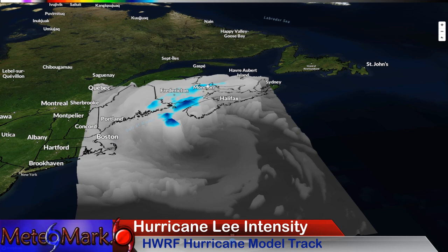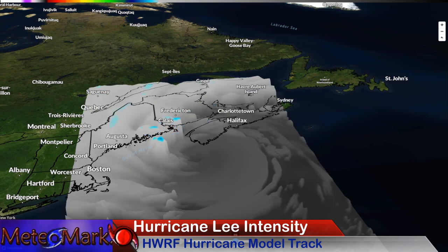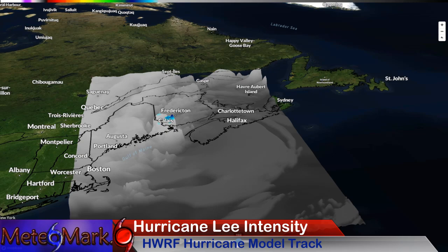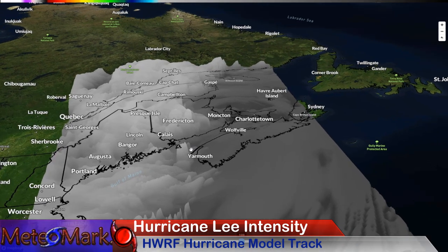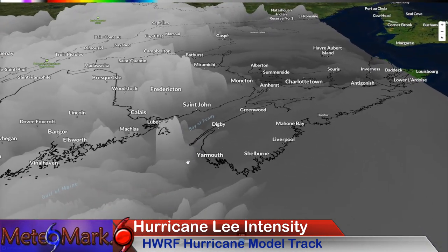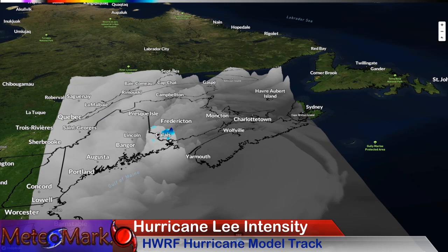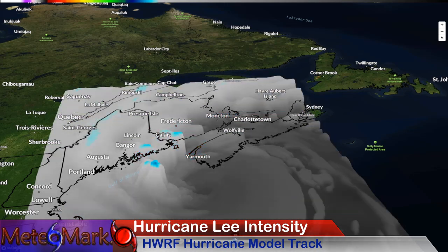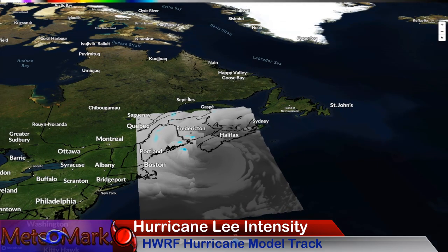You start to lose those really high cloud tops, but you still have a very powerful circulation here that's more cold core as it transitions towards extratropical. But that doesn't really matter in the scheme of things because this is still going to resemble that of a hurricane. At least a category 1 here. So that's something we definitely need to remain vigilant of. This is not your typical nor'easter. This is coming out of a hurricane by this point.